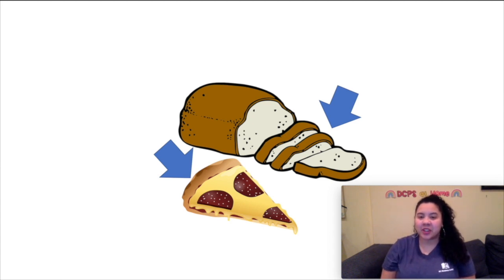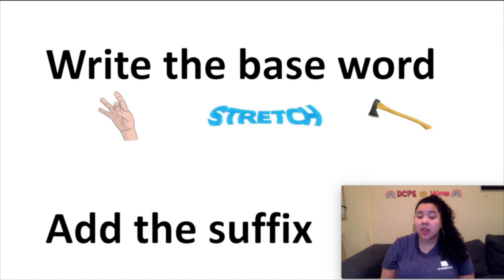What is this a picture of? Crusts. That's pizza crust and the crust on bread. Crusts. Now I'd write that word. I want to remind you that first we write the base word. You might tap it, stretch it, or chop it, and then we add the suffix. So I'm first going to listen for all the sounds in crust and then make it crusts. Do you think you can write it? Go ahead.